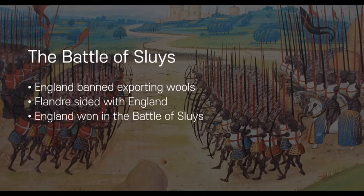After declaring the war, Edward III banned exporting wool to France. Since Flandre needed wool from England, Flandre betrayed France and sided with England. To blockade Flandre, France sent fleets, and the Battle of Sluys happened. France lost completely, and England dominated the sea region between them. Then England really began to invade France.